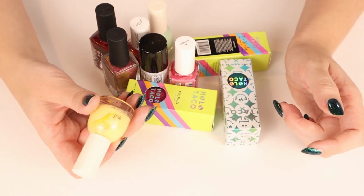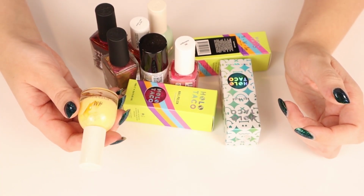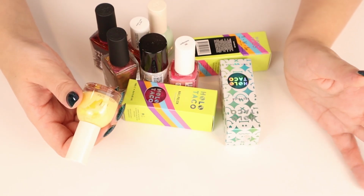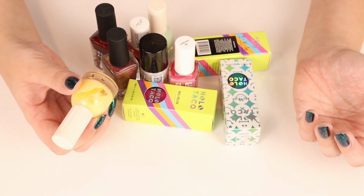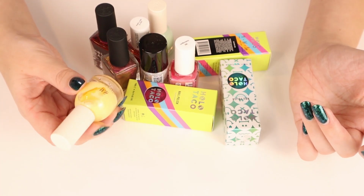This yellow nail polish from H&M is a Lemon Parfait. I actually really like the H&M formula. I used to buy a lot of them. Now I still have some, but I'm not really actively buying from them. But I'm gonna keep it because I do really like this formula.